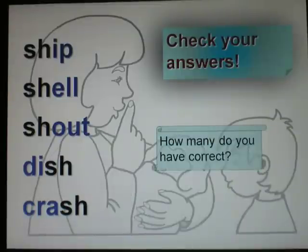Okay, the test is over. Let's check your answers. How many did you have correct? Let's check the words. Ship. Shell. Shout. Dish. Crash. Good job. Hope you got 5 out of 5.